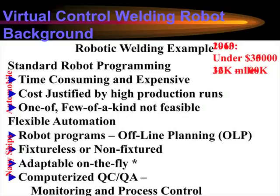In flexible automation, we have offline planning and direct CAD-to-part programming tools. We want to move to fixtureless or non-fixtured parts. We want the system to be adaptable on the fly, and I put the little star there because I'm going to say some more about that a little bit later on.